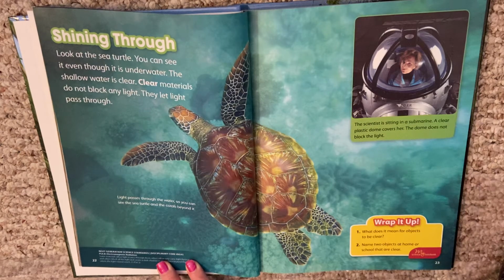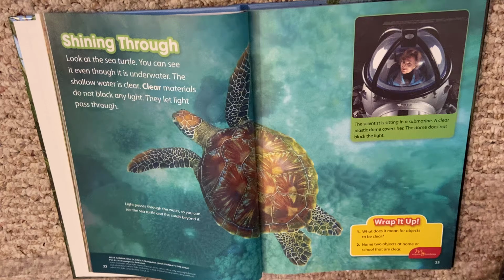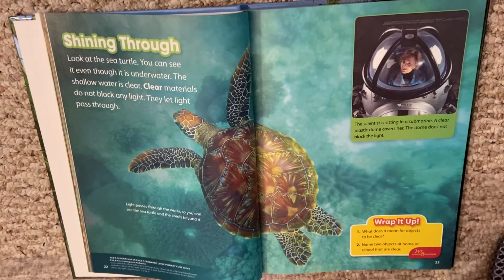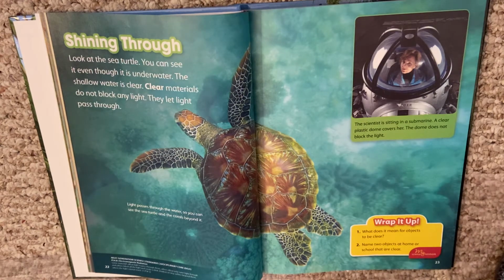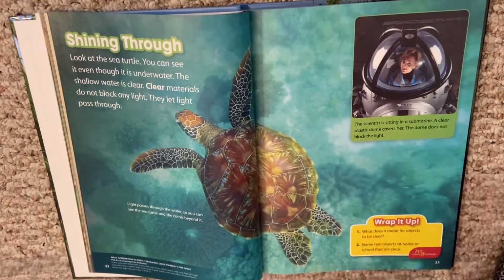Sometimes at our beach in New Jersey, when we go, we can't see. If you go out a little ways, you can't see the bottom where your feet are. And that's because sometimes there's sand that mixes in with the water. And when things mix in, it makes it so that the water's not clear. And then it doesn't let the light pass through to see the bottom. However, this water is very clear, and that is why you can see the bottom.